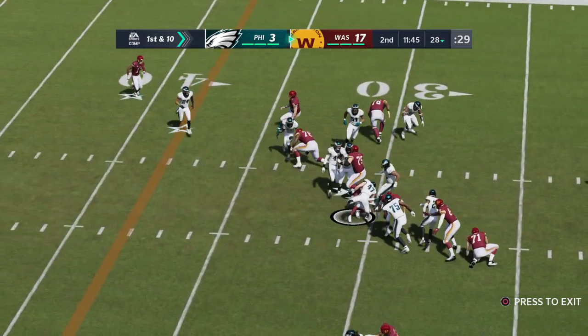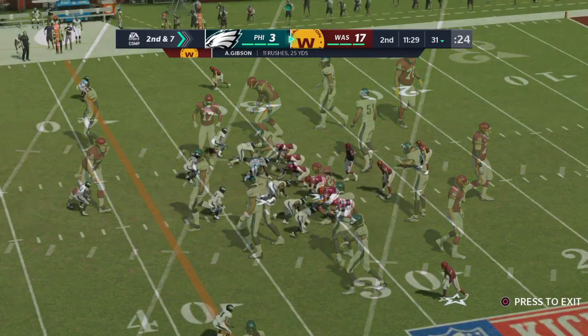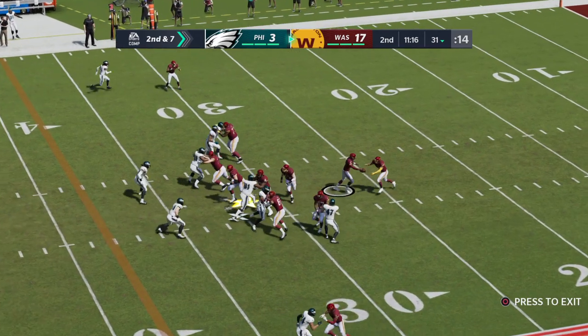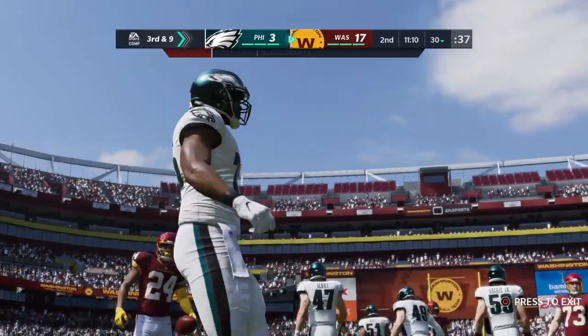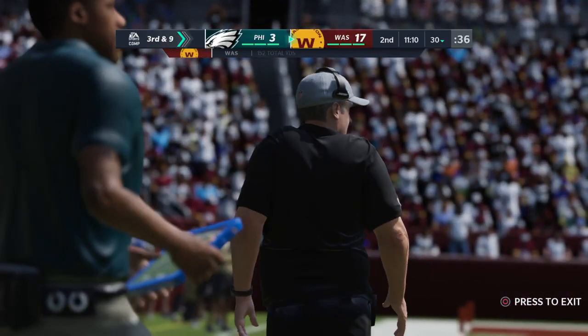On first down, Gibson. A pickup of about 3 yards as he's taken down at the 31. The last run got 3. Now here's 2nd and 7. Handoff here to his running back. And he is met quickly in the backfield. Down he goes, folded like a lawn chair.